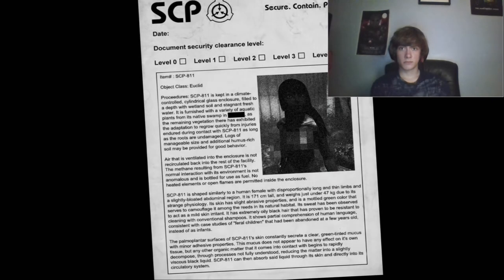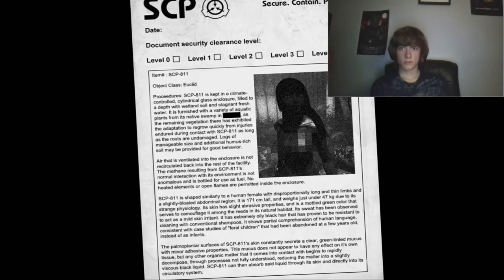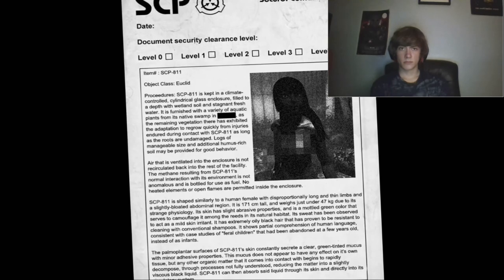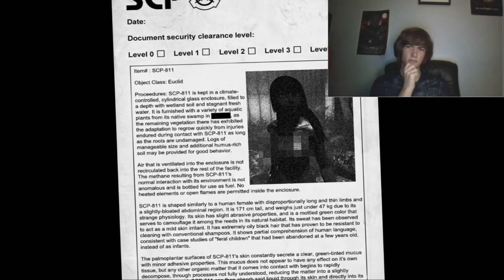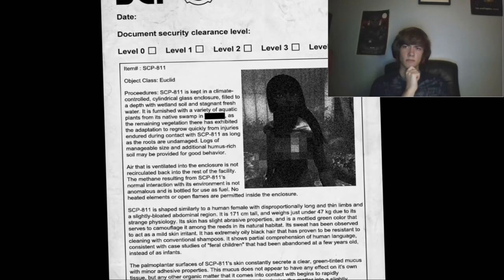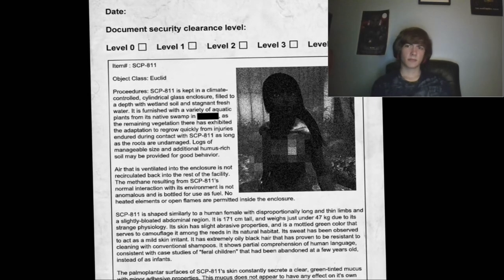Subject is given at least 5 kilograms of live food 24 hours after its completion of its previous meal. Subject is not averse to preying on humans, and it is recommended that personnel not enter the enclosure if SCP-811 has not been fed in over 16 hours. No invasive medical procedure is performed on SCP-811 outside of emergency situations in which a procedure is required to save the subject's life.